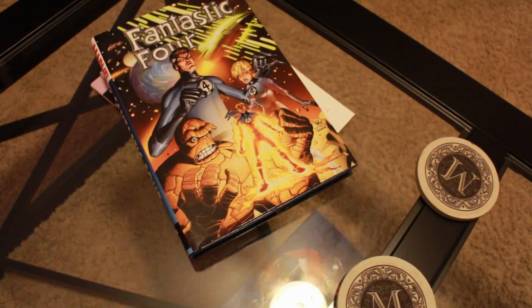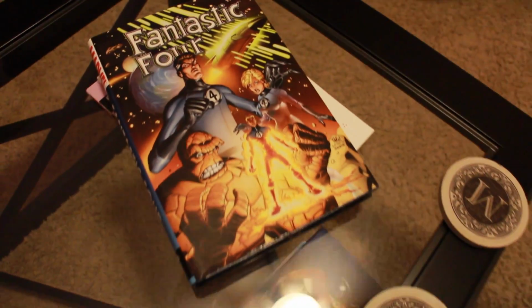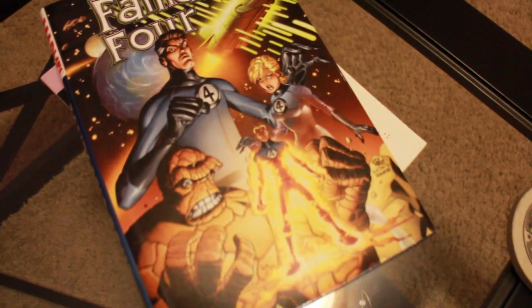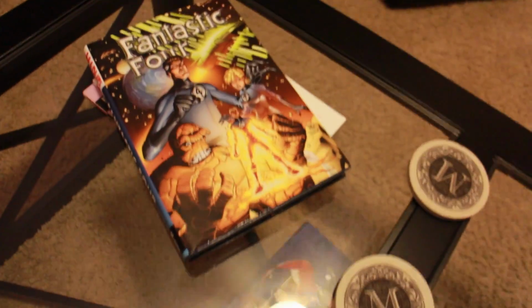But in the meantime, I'm just going to be on the lookout. Yeah, I'm excited. I've been meaning to read this because I'm a Fantastic Four fan, and this is supposed to be one of the better runs, and I still haven't read it. But anyway, moving on to newer books.